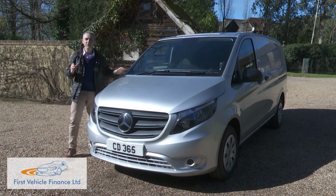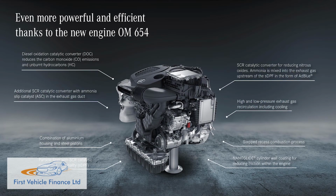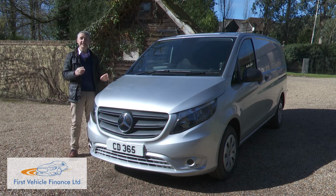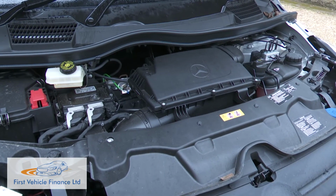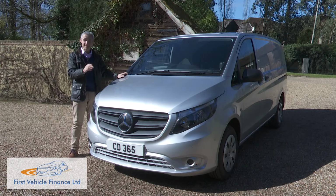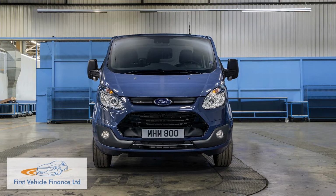With this improved Vito model, Mercedes shows just how serious it is about the mid-sized van segment. The latest OM654 Series 2-litre diesel engine is a useful step forward, as is the option of an all-electric eVito model. And the 1.7-litre diesel we've been trying here positions this Mercedes as a realistically priced alternative to that Volkswagen Transporter or Ford Transit Custom that you might otherwise have been thinking about.